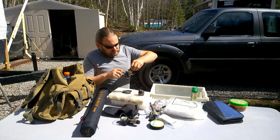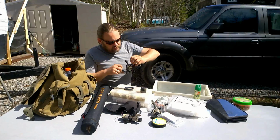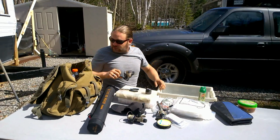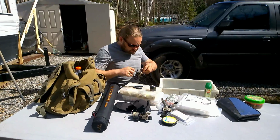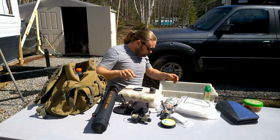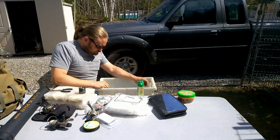My gear out, I'm just going to take you through what I call my base tackle box. This comes with me every trip, and it's just a great little box. Lid inside for it so you can sit on it. It's nice and sturdy. It's watertight, so even if it falls out of the boat, it'll float. In here, you want to come around?